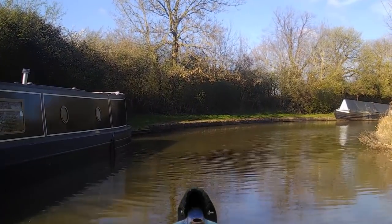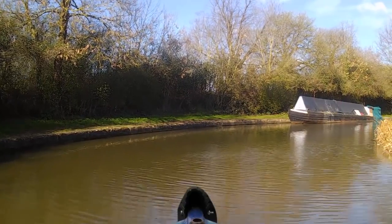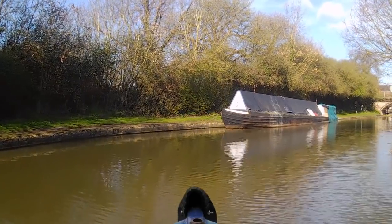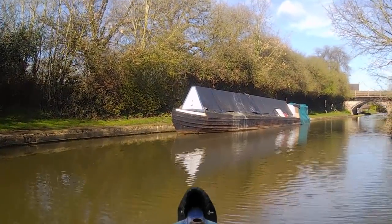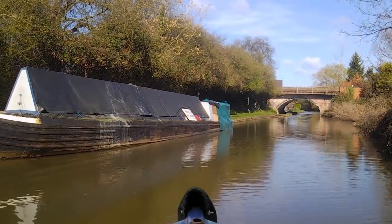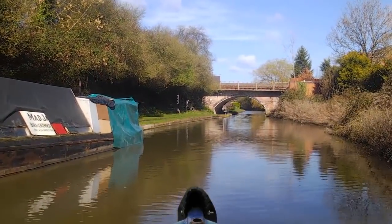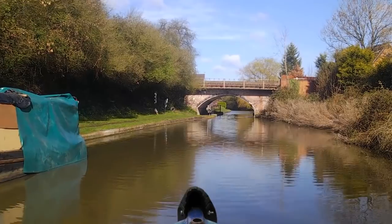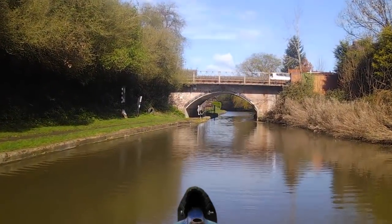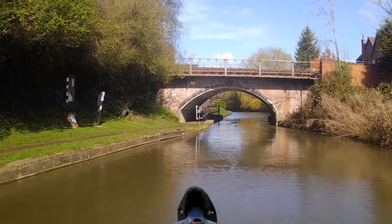On the left here are the visitor moorings for Anstey, and just up ahead we're coming to a road bridge. There are no visitor moorings on the other side of the road bridge though, so if you're going to stop in Anstey you really need to stop on this bit. This bridge is the other way to access the pub that I mentioned in the previous video.